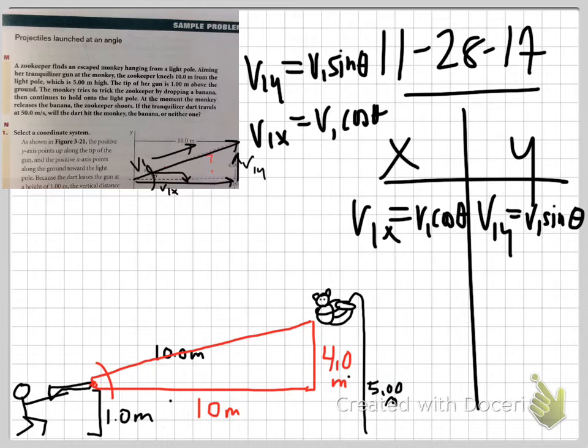How? Do we know the hypotenuse? Inverse tangent. So if we do inverse tangent of opposite over adjacent, 4 over 10, that'll give us theta. Okay, we're going to tuck that knowledge away. So when we get to that point, we know how to find theta, and that's a good thing.